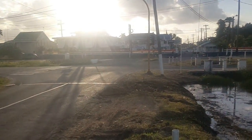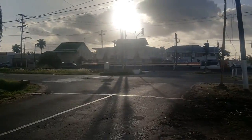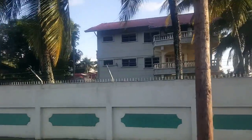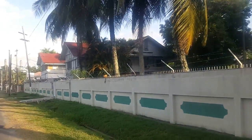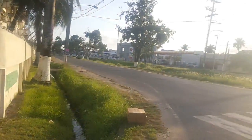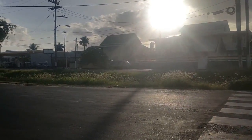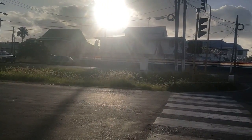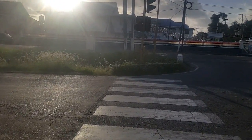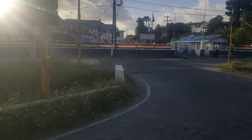Alright, so what I'd like to point out here is some things haven't changed. Like, these buildings have been around for more than 20 years, sometimes more than 50 years. But what is changing is happening on Vlissengen Road.